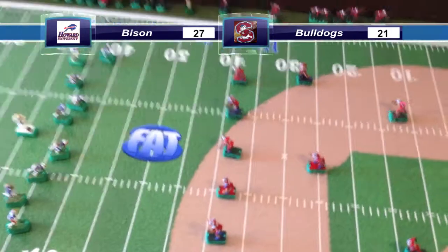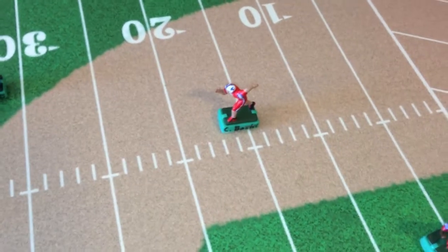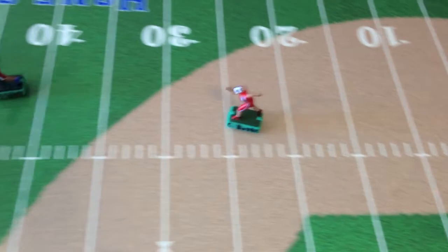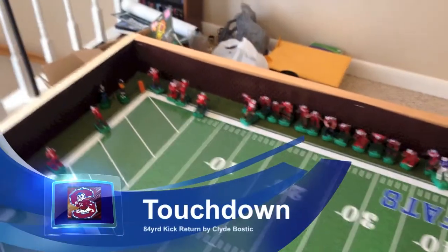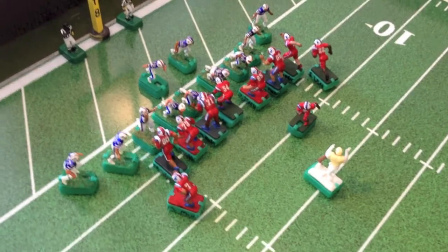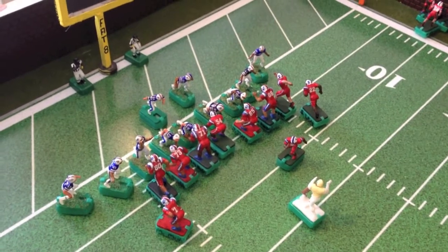All set for the kickoff. There's the kick. Clyde Bostic receives the kick at about the 16-yard line. Bostic races through the middle. Touchdown, and he runs it all the way back. Clyde Bostic with an 84-yard kickoff return gets the Bulldogs back in the game.